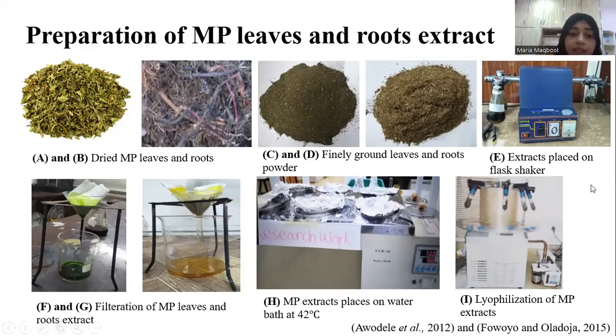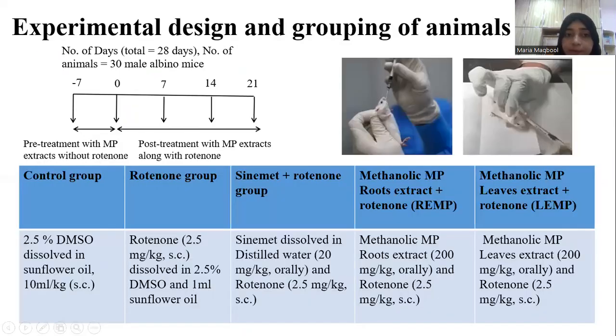After that, the solution is filtered and the filtrate is placed on the water bath at 42 degrees Celsius for about 12 hours. After that, I lyophilized the Mentha piperita roots and leaf extracts. Next one is the experimental design and grouping of animals.